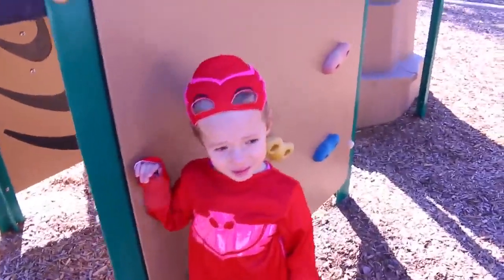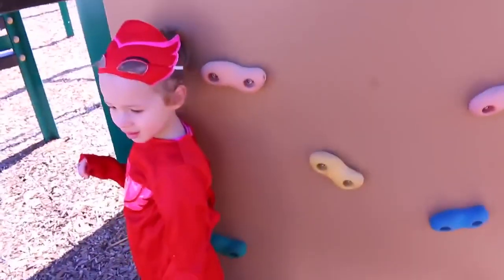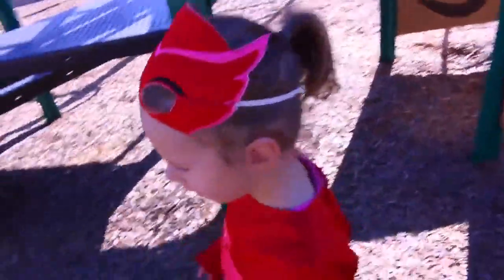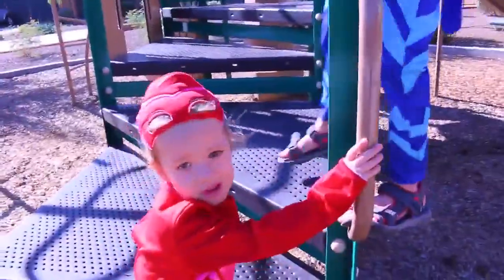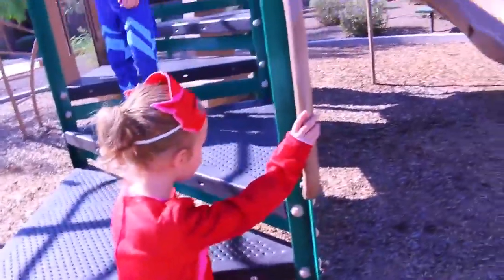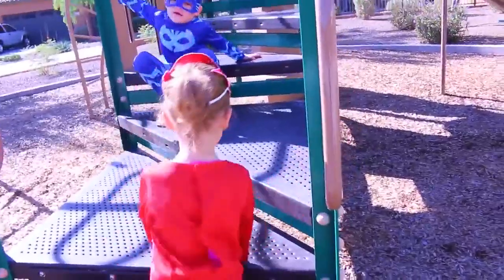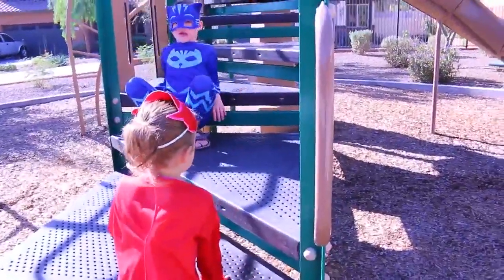Ironically, little Owlette cannot fly or climb rocks. These are actually really big and hard for a little 3-year-old birdie, huh? So we're going to do a different challenge. Ava has 20 seconds to climb up the stairs, go down the slide, and then run around the whole place at once. One circle. Ready? In 20 seconds.